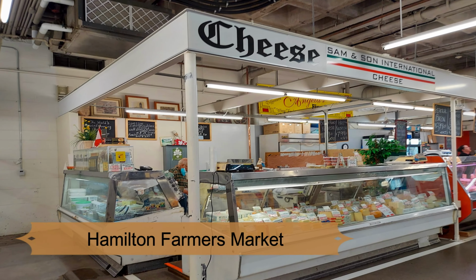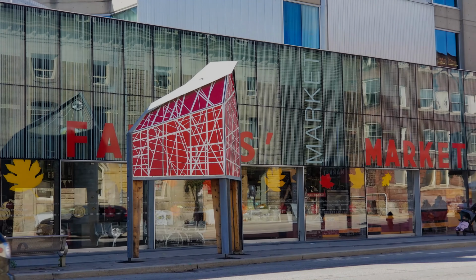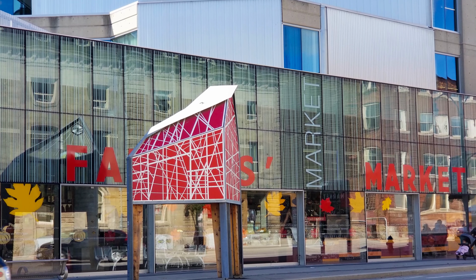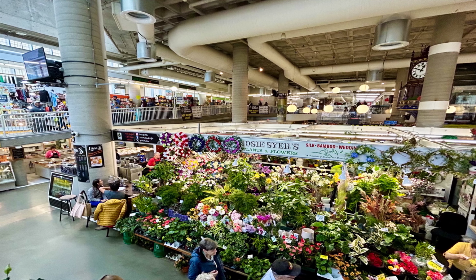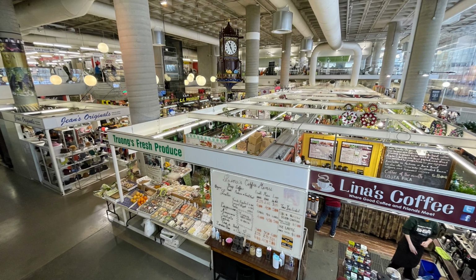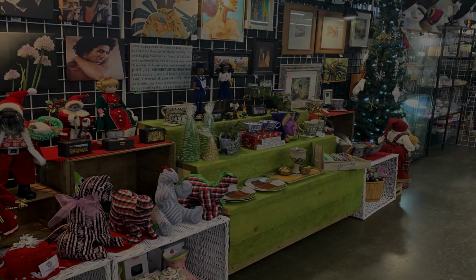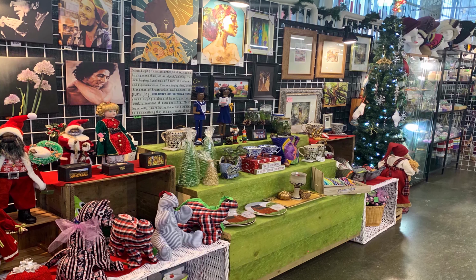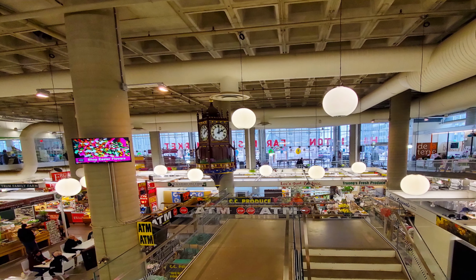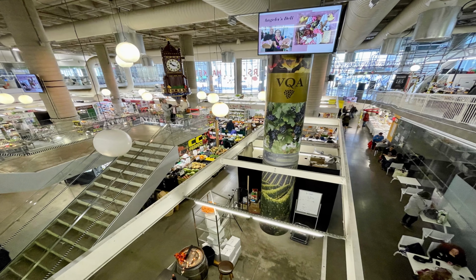Number 12. Hamilton Farmers Market. Hamilton Farmers Market is considered an institution in Hamilton as its oldest market, dating all the way back to 1837, in its current location next to the Hamilton Public Library for nearly 4 decades. Today the indoor market features some 70 vendors open every Saturday between April and October. It's the place to go if you're looking for souvenirs like pure Canadian maple syrup, ingredients for a picnic, and perhaps a local bottle of wine too.